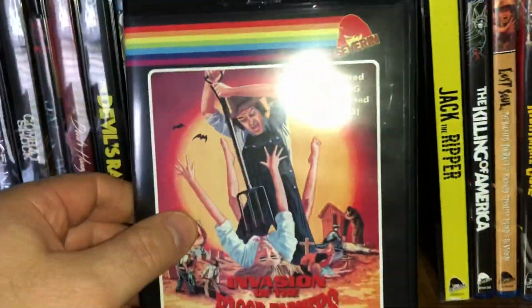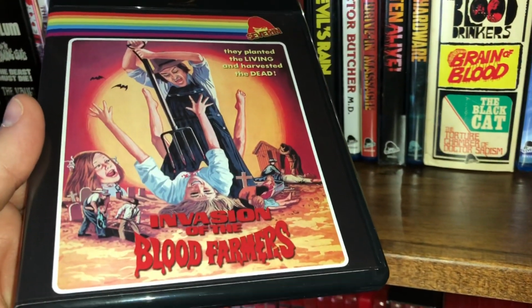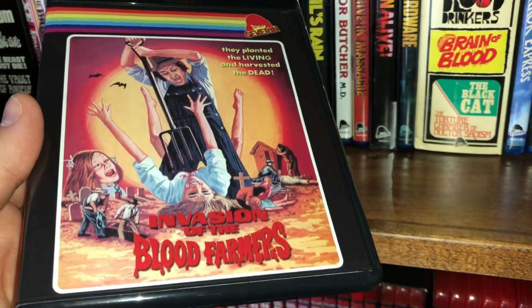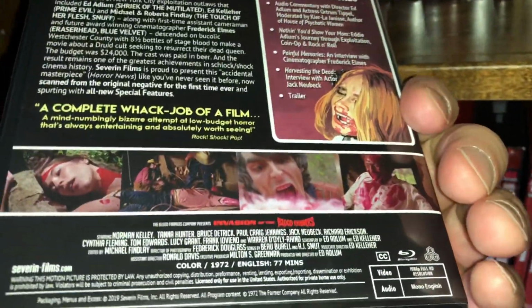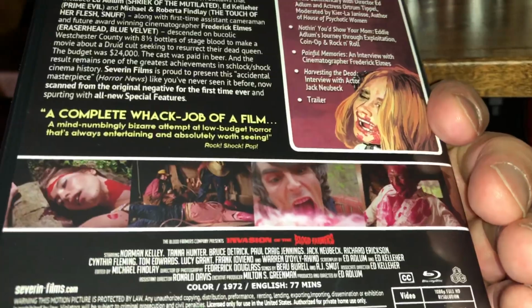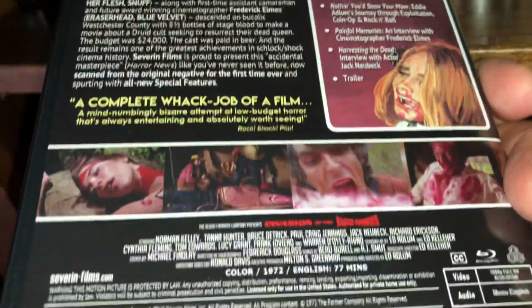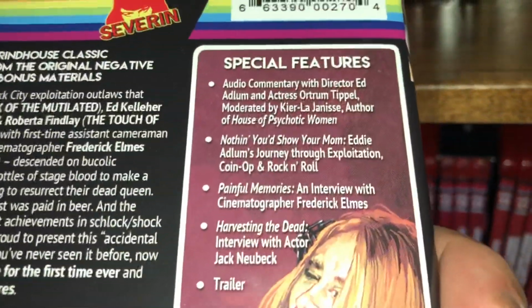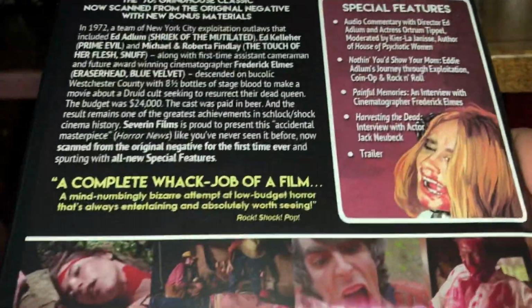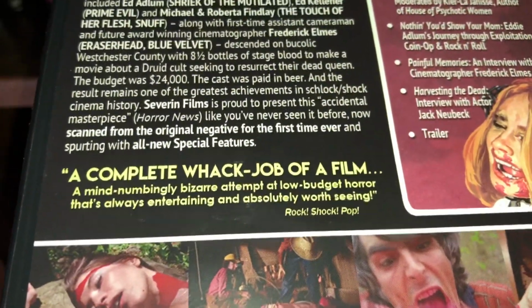Next one is another really low budget, kind of a, this is not even a B movie, it's kind of a C movie. It's called Invasion of the Blood Farmers. I have this on DVD as well. And this is definitely a drive-in style film. 70s grindhouse classic from 1972. And you do get some special features. And that's a pretty good line right there to describe the film: a complete whack job of a film. It's still fun to watch.